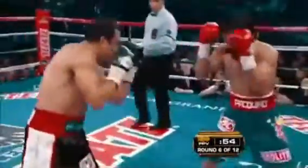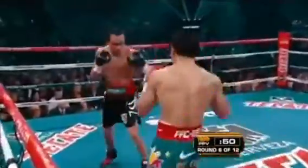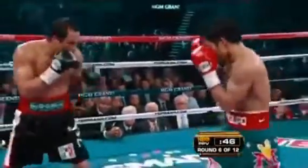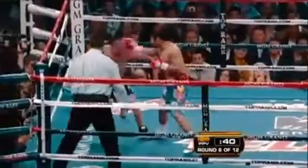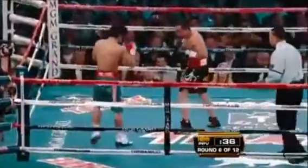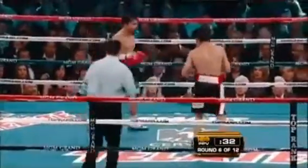We're close to having full combustion here. All the burners are on. Let's see how high the fire builds. Hard right hand by Marquez, followed by another. Pacquiao with a right hook. Marquez with a left hook. We're picking up where we left off with the last two fights now.